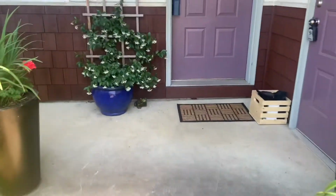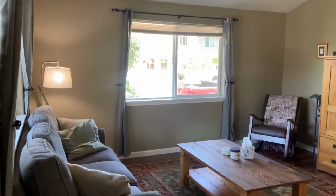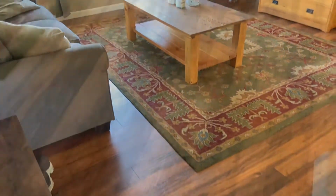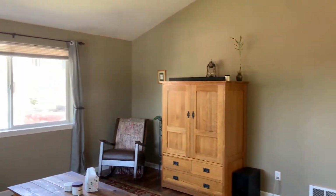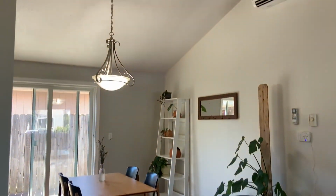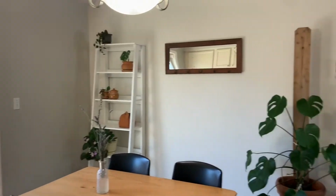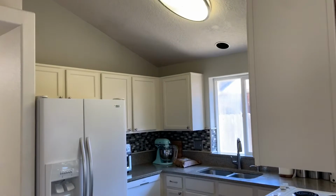Hello and welcome to today's virtual tour. Today's home is $329,900. That is the asking price, and price per square foot, we're at $263.29. This home is super cute and cozy. The living room and dining room have vaulted ceilings, but as you make your way back into the bedrooms, it is not, making the entryway nice and inviting and the back rooms nice and cozy.